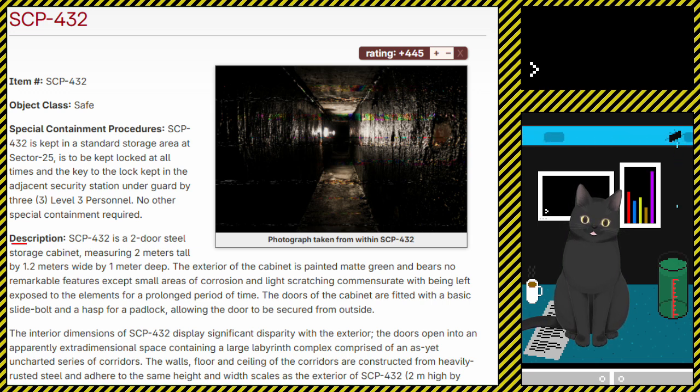Description: SCP-432 is a 2-door steel storage cabinet measuring 2 meters tall by 1.2 meters wide by 1 meter deep. The exterior of the cabinet is painted matte green and bears no remarkable features except small areas of corrosion and light scratching, commensurate with being left exposed to the elements for a prolonged period of time.